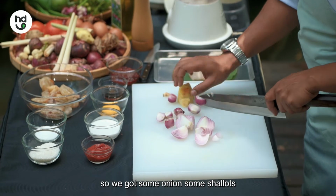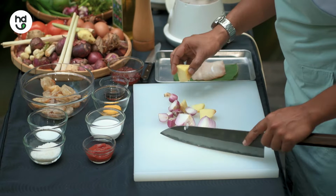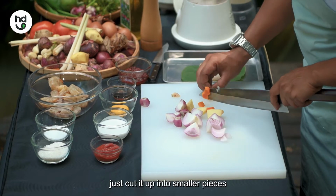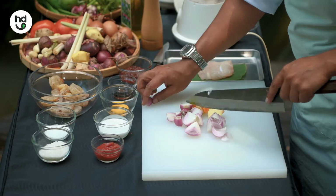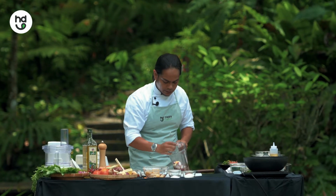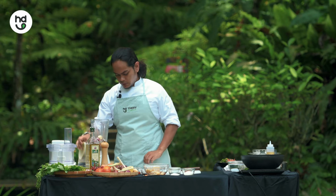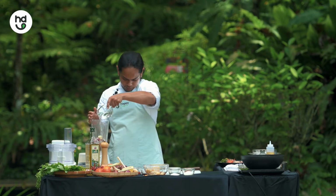So we got some onion, some shallots, a bit of ginger, not too much. And then we have some fresh turmeric. Just cut it up into smaller pieces so the blender can grind it up easily. Now we're going to blend these things with a little bit of water. Now garlic, I'm just going to put 2-3 cloves. Alright. So we're going to add a bit of water.